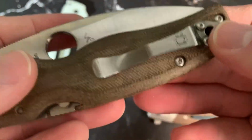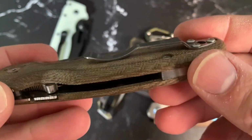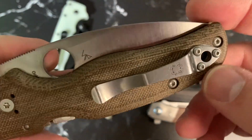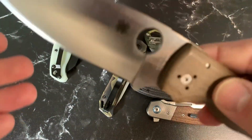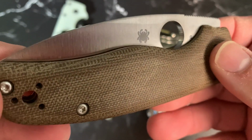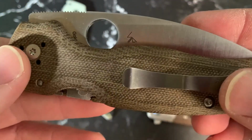So a lot of people like to replace the clip on this. I don't see much point in it because if you're going to carry a knife this large, it's going to be conspicuous. You might as well have some of it showing. And yeah, I took this camping a few times this year, and it's great. M4 is a great steel. It's not stainless, right? You got to take care of it. It will patina even if you do take care of it, but there's nothing wrong with the patina.